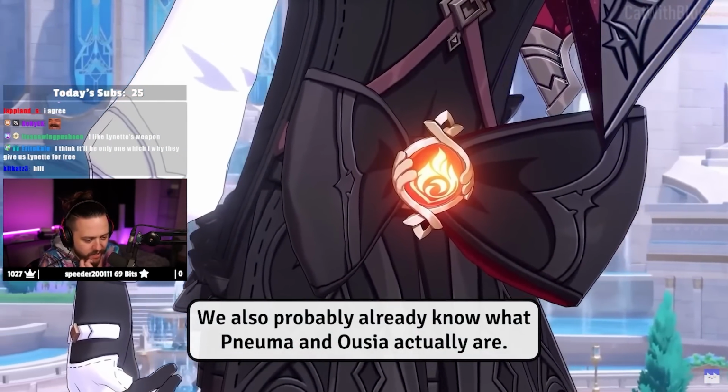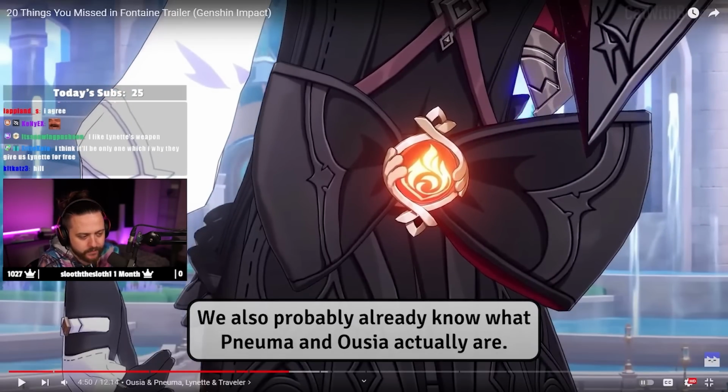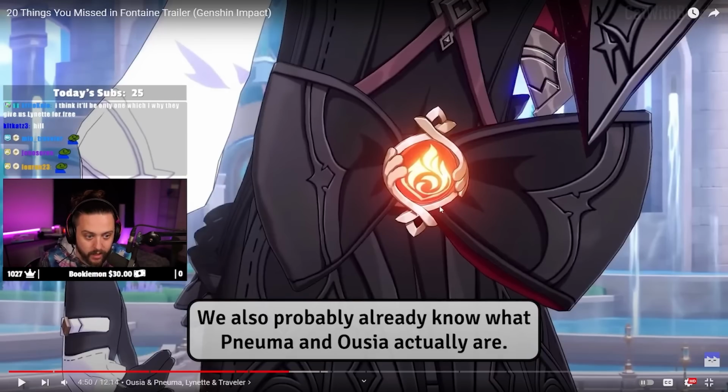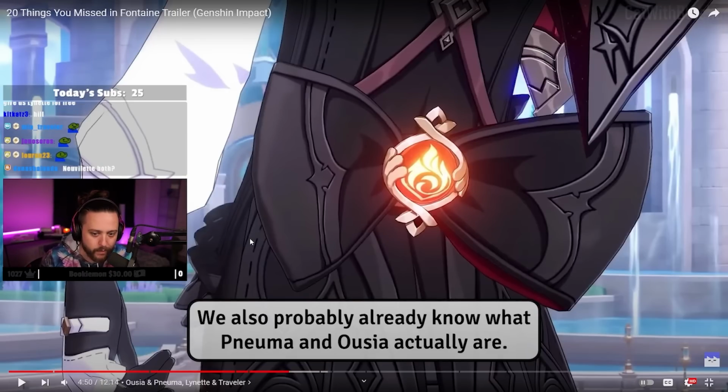We also probably already know what Pneuma and Ousia actually are. I'm interested to see what this means, but I think we can guess what other characters are going to have which ones as well, chat, because I think that's the difference in the vision casings. You remember how we noticed before? Some of the wings go up and down, some of them are different, and the vision casings are different. I think this vision is one, and the other vision is a different one. That's why there's 2 different ones.